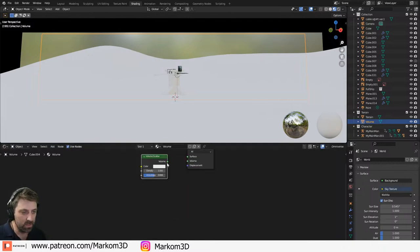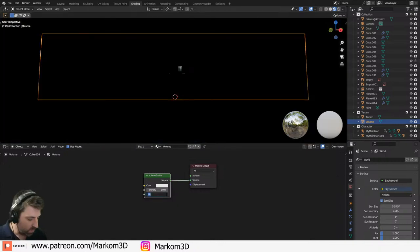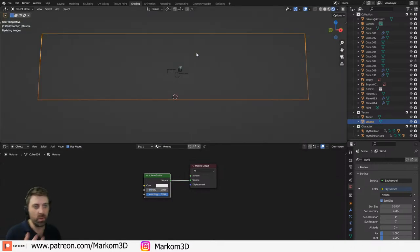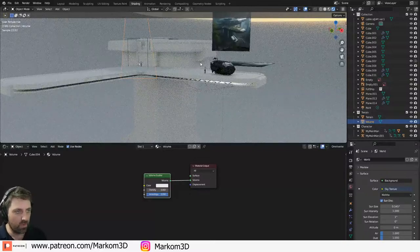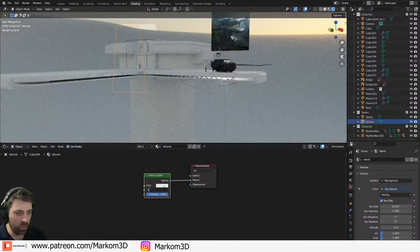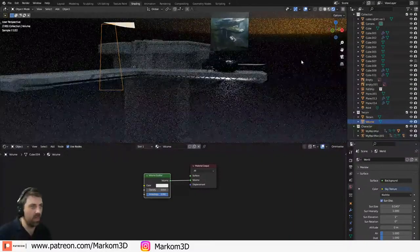volume scatter. That'll go into there. And topography, we go into 0.99. Density will be 0.02. And let's go into rendered view and we'll see what it looks like. Hopefully we've got the massive fog effect. Yeah, so the rendering is going to be a little bit longer, which is fine. So maybe we go 0.01. Yes, look at that.